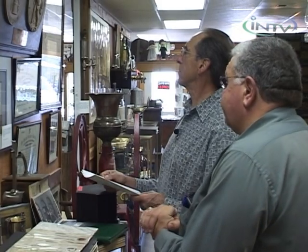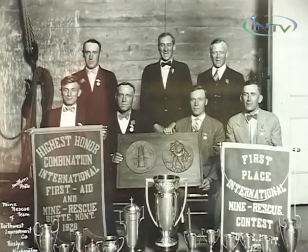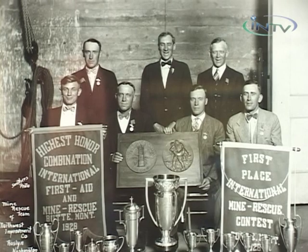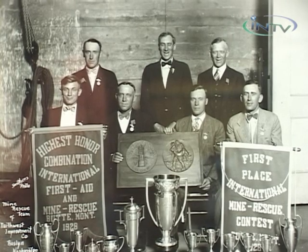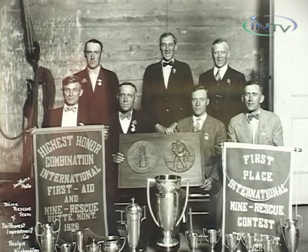This large plaque on the wall was one of the safety awards won in Butte, Montana in 1928, and we have a photograph of the team that went back and won that with Claude Weber, Robert Bell Sr., Jack McSherry, Clarence Holmes, Thomas McCain, William Saul, and Herb Newman.